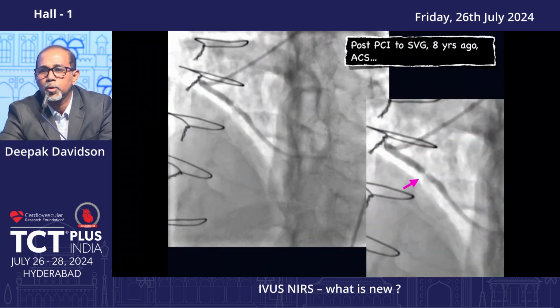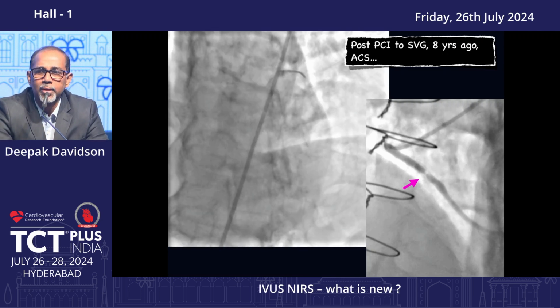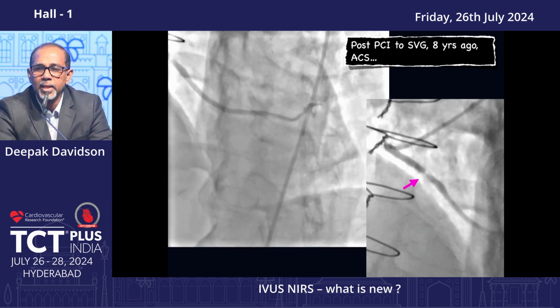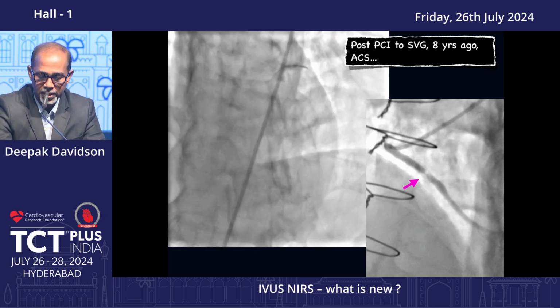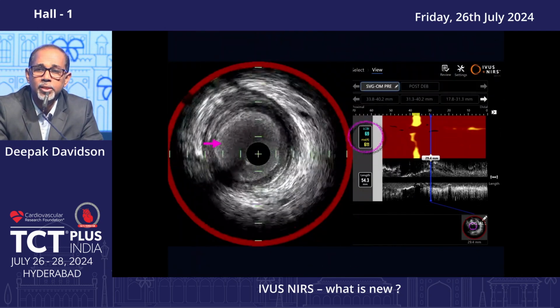There's another patient who had undergone bypass surgery almost 10 years prior, angioplasty to the vein graft, now comes with recurrent rest angina. You could see that there is no flow inside that particular vein graft. The distal vessel is not seen at all, and you could see a very critical stenosis over there that was actually inside the stented segment.